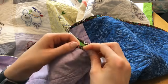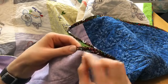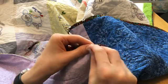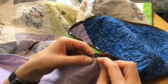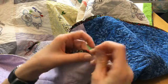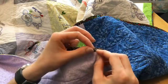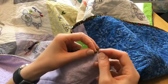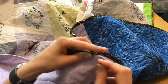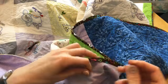All right, so then I'm going to just go in the same spot again and then just up a little bit, and then I'm going to just tie a knot right here. This is going to be underneath the binding, so it's going to be hidden, this little knot here. Got some fuzzles in the way here. We're going to try and tuck those fuzzles in too.